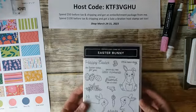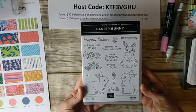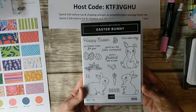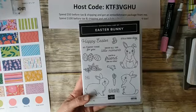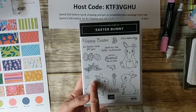All right, this week we are going to use the Easter Bunny stamp set. Easter is coming up so soon, and I just love this stamp set. It is fun, fun little images to color. There are 6 sentiments, and not all of them are Easter.